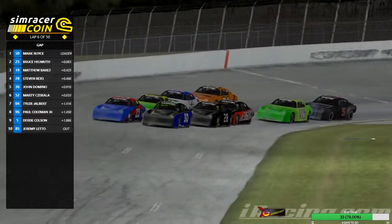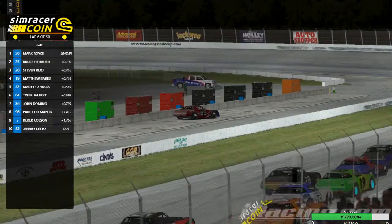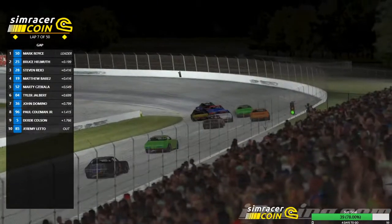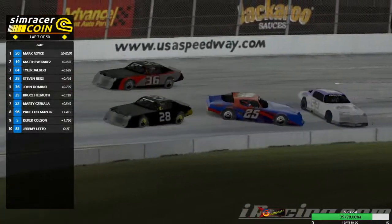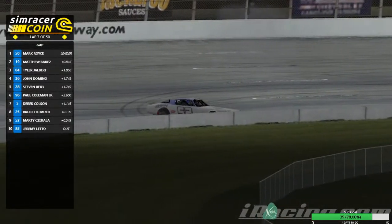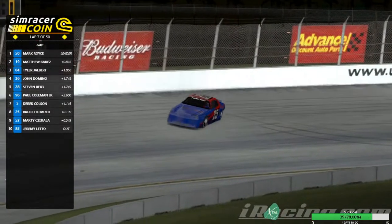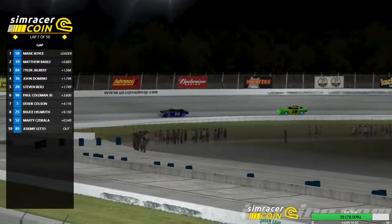And to find a better camera here. Mark Royce, there they go, into turn number 1. Oh, the 25 gets spun around. The 25 spins around in front of the 52. The 52 is fine. The 25 has to get back rolling, but well, they get that figured out, and caution's out for that incident.